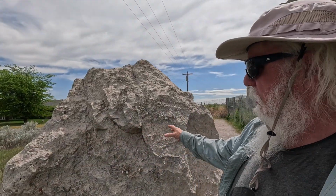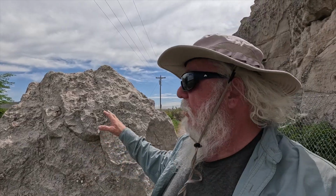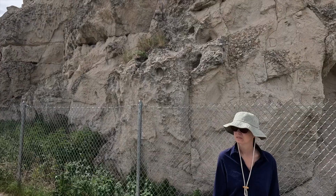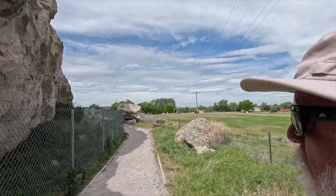Melanie was just pointing out there's quite a lot of inscriptions on this rock behind us too. I don't know if these are authentic or original, or if these are something somebody did later on. That's why this section is not protected, or maybe it just fell off. I'm not sure, but we'll keep walking, and this is just really, really cool. So I hope some of you enjoy this.